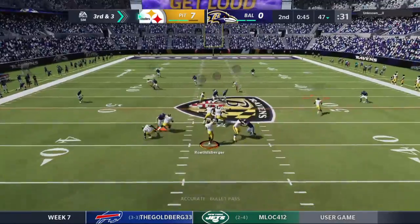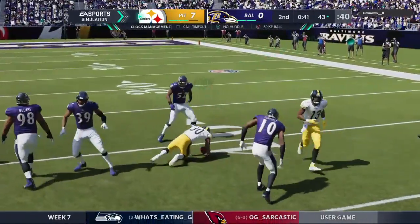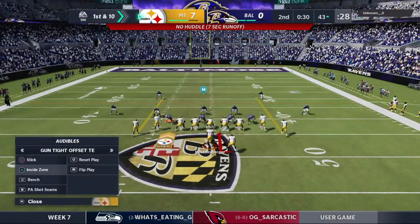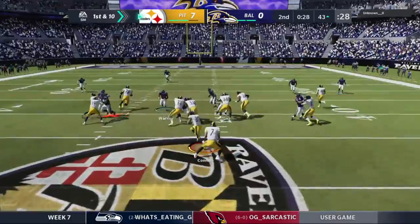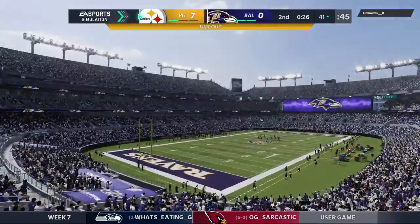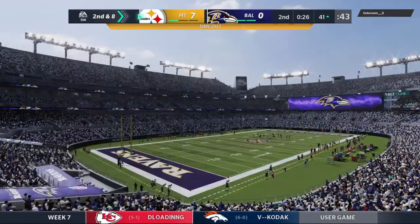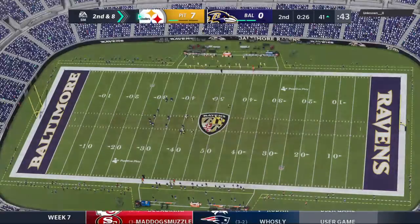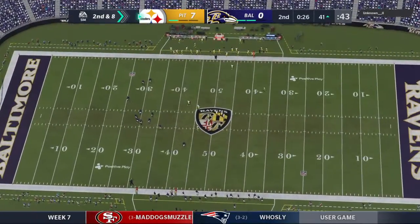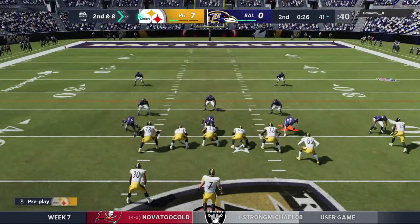Out of the gun, it's Roethlisberger. That's complete to his running back, Connor. And he'll work it across midfield inside the 45. A gain of 10, good for a Steeler first down. Pittsburgh. Davion Taylor there to bring him down. The Steelers signal for the second of their timeouts as they'll stop the clock with 26 seconds to go until halftime. At the 41-yard line. 2nd and 8.